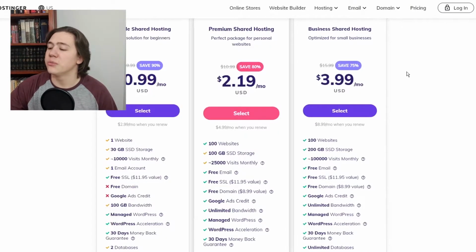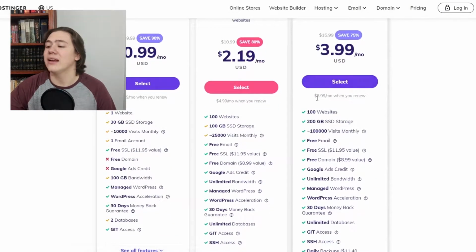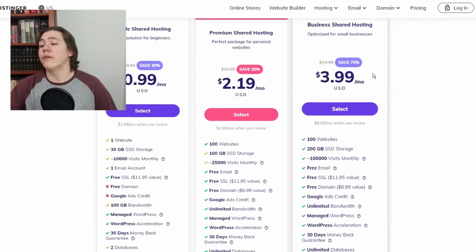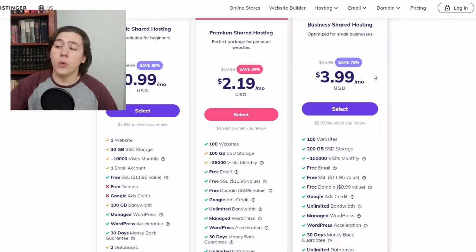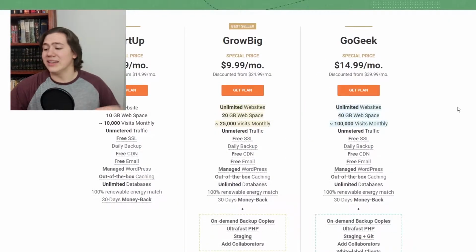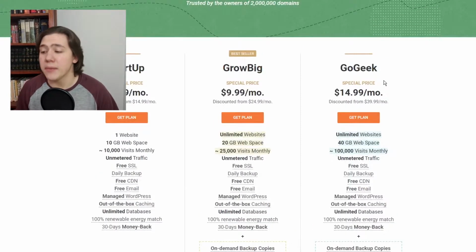Just looking at Hostinger's most expensive plan right here, it's around $8.99 a month when you renew. You're getting a lot of features on that. That's a really good deal for everything you're going to be getting. When we look at SiteGround, however, there's a little bit of a problem that stands out. Looking at their Go Geek plan, you get less resources pretty much across the board for around the same price, which, keep in mind, is actually currently a discounted price.